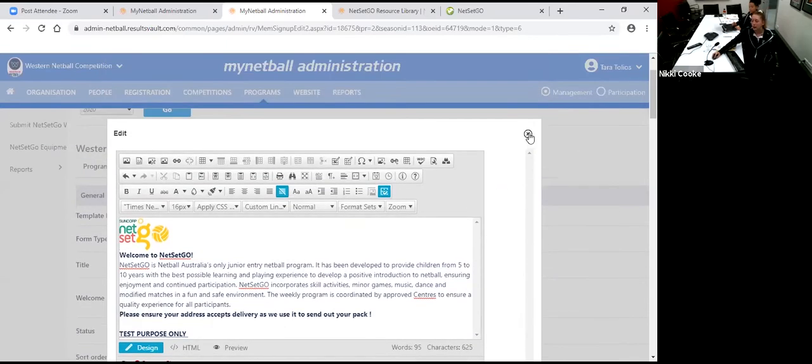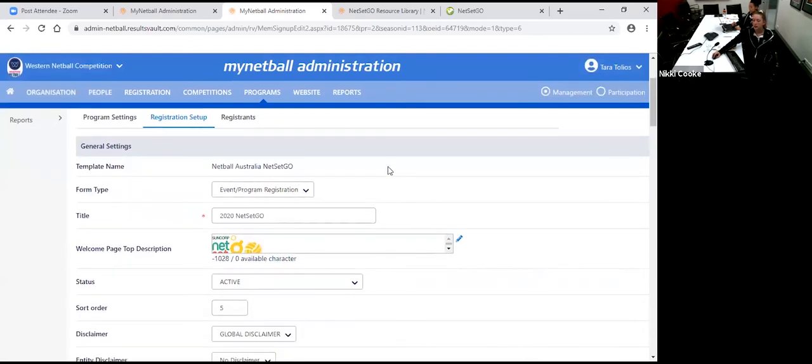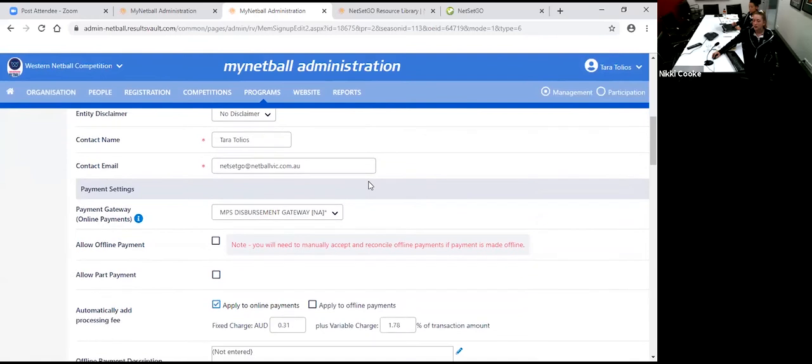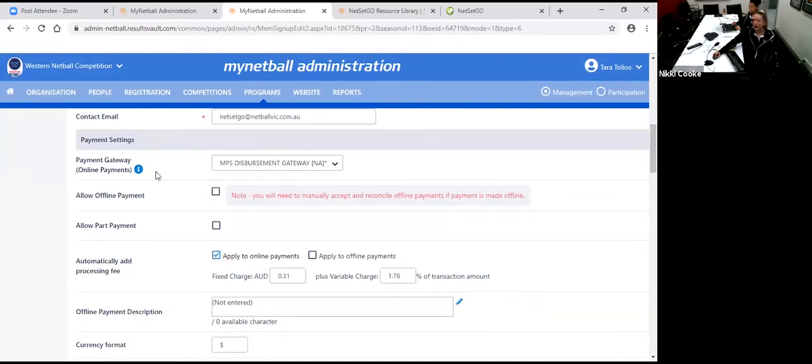Exit out of that one. And then I'm scrolling down again to payment gateway. So all NetSetGO centres are required to be on the NPS disbursement gateway in 2020. It's something that Lachey checks every time a NetSetGO centre is applying to become a centre.